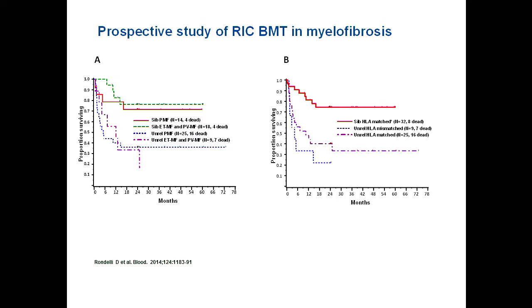That's the only US study that's been done so far prospectively. And we have shown that patients who have a matched sibling, and these are high risk patients in their mid 50s to 65, have 70% long-term event-free survival, so cure. So we can cure 70% of the patients with myelofibrosis if they have a matched sibling donor. We did not have the same good results with unrelated donors, mostly because we had a lot of patients with rejection of the bone marrow transplant, but it still remains the only way to cure the disease.